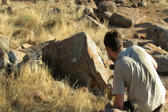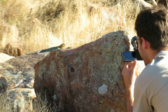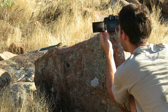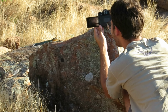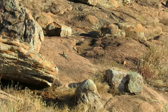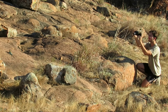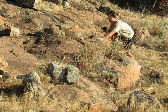So Dean is going in trying to get some shots of the collared lizard, which, yep, is still on the rock. So, Dean now battling the lighting. The collared lizard is right there, and he's trying to remain inconspicuous to get that good photo. Tempting fate right now.